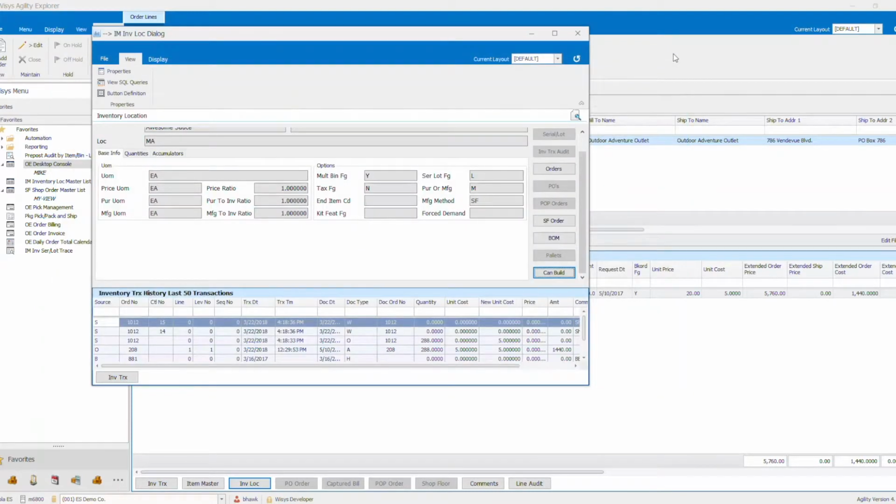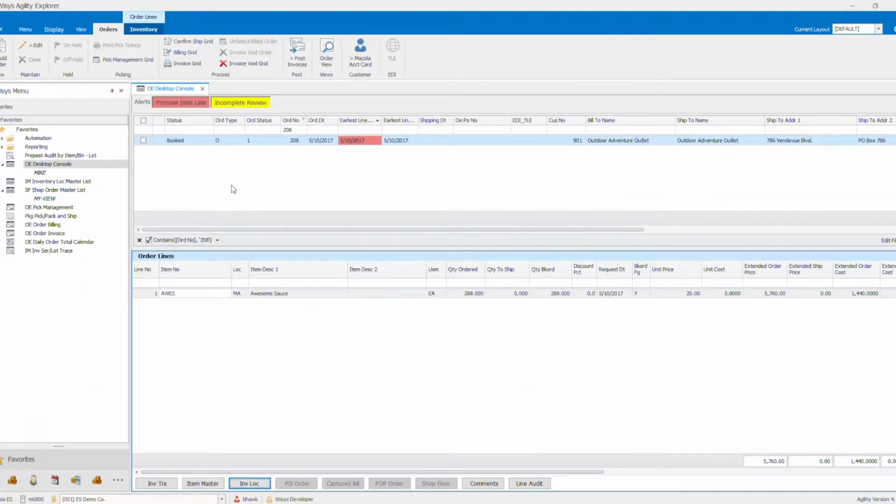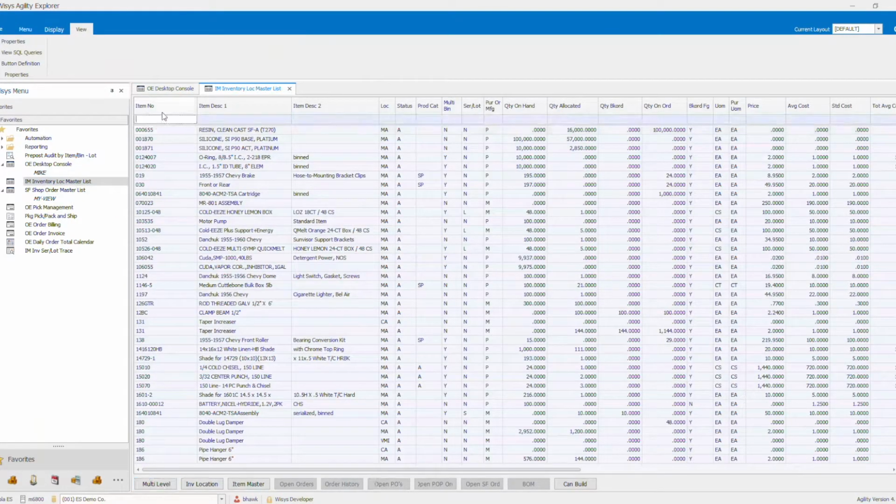Let's go back and see about salt. If I look at my salt item, I'll go over here to the inventory location master, and I'll look up salt.